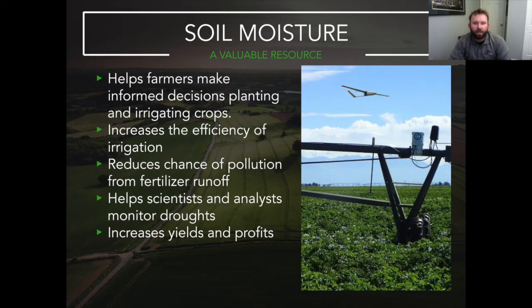Soil moisture is important for agricultural applications, because it helps you make informed decisions about irrigating crops. We've been working with a number of institutions and universities, showing that increased knowledge about the amount of soil moisture contained within the ground can increase yields and profits, as well as provide very different ways for us to mitigate droughts and their effects. Furthermore, it'll also allow the use of fertilizer to be optimized in such a way that you're not risking things like runoff into local streams and water systems, which can result in very large fines.